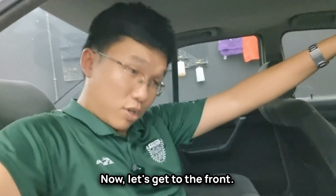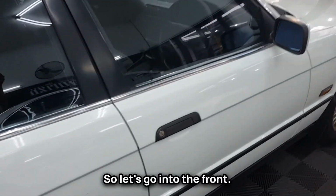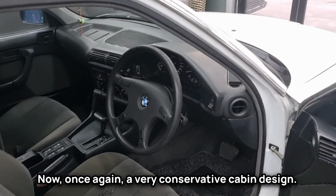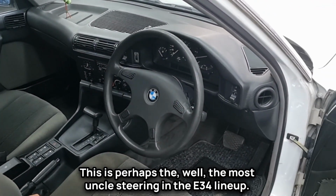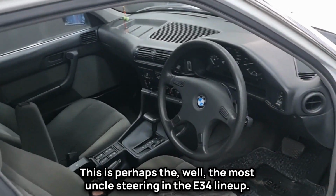Now, let's get to the front. So let's go into the front. Now, once again, a very conservative cabin design. This is perhaps the most uncle staring in the E34 lineup.